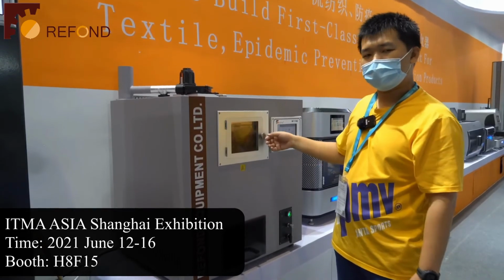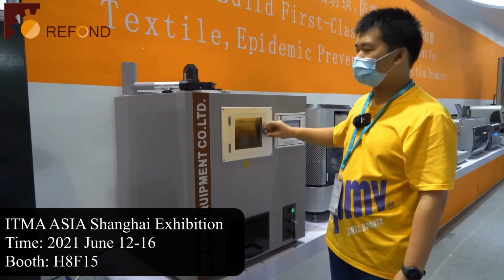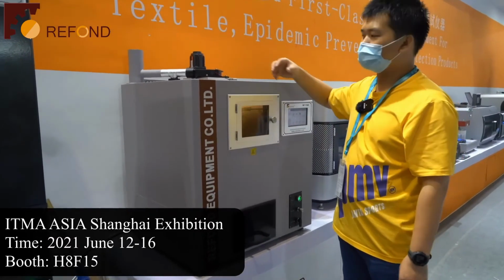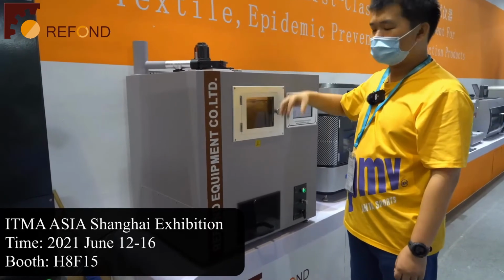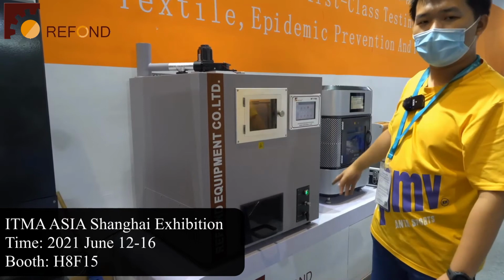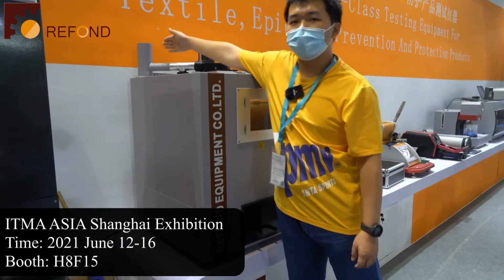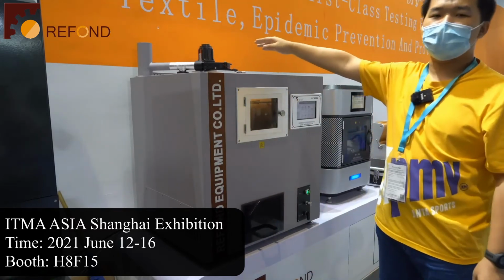So after the test, the door will remain locked for 30 seconds for the exhaust fan to exhaust all the gas inside. You should put this machine in a well-ventilated area and also connect the exhaust pipe here up at the top of the machine.